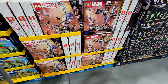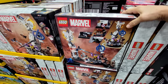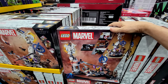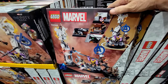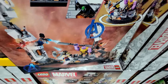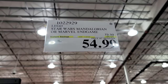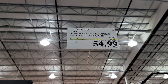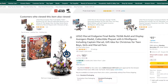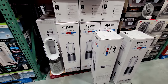Oh, we finally have a deal on the Legos here. You know, Legos have gone up so much in recent years. They're just so unbelievably expensive. So here you have the Lego Star Wars Mandalorian or the Marvel Endgame. So that was probably one of their most popular movies, was the Endgame. So here's the Marvels. And in fact, I don't even see the Star Wars one here. But look at this deal though, man. $25 off down to $54.99. I would really love to see how much this costs in the regular toy stores. And Costco is also doing this other Black Friday sale here, but this one is good until December 3rd.